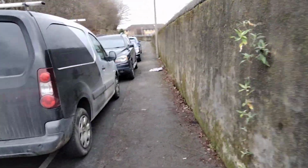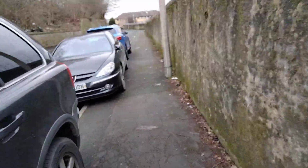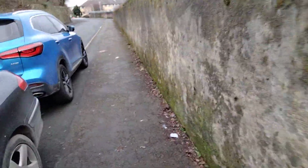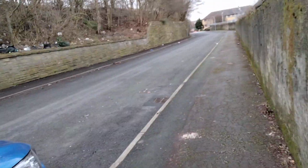So I'm not hanging about, I'm just getting some dodgy looks from some people at a second-hand car place. So they think I'm filming their cars, and I'm not, obviously. So if I look across the road, you can see the retaining wall across there and the embankment that the station would have been on.